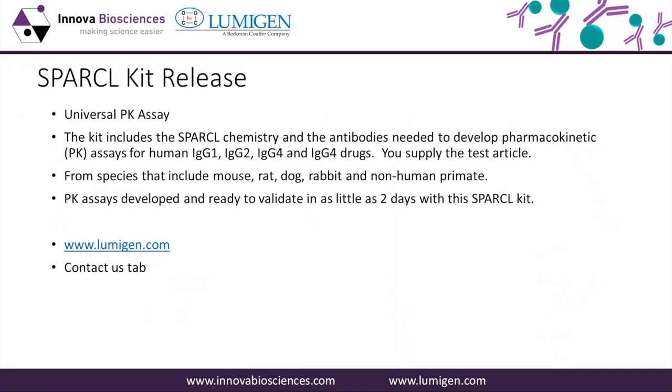So we are releasing a new product in the next few weeks at Lumigen. This is a universal PK assay. This kit includes the SPARCL chemistry and the antibodies you need to develop PK assays for all human IgG subclass drugs. You have to supply the drug or the test article in this case. And this works well in species that include mouse, rat, dog, rabbit, and non-human primate. Using this technology and these antibodies, you can develop PK assays that are ready to validate in as little as 2 days. For more information, please visit Lumigen and fill out the Contact Us tab if you have more questions about that.